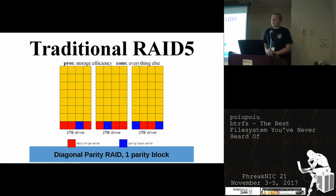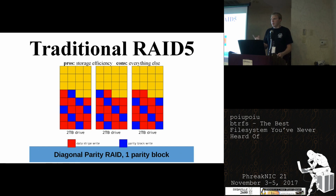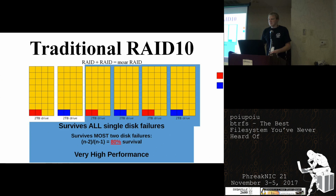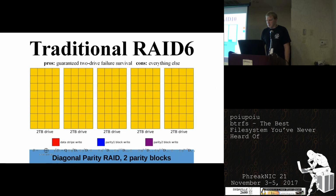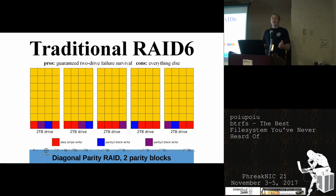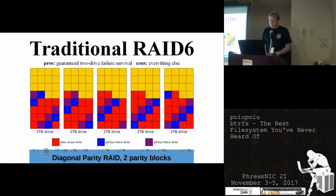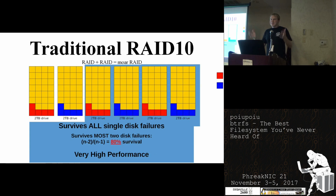So traditional RAID 5. Pros, storage efficiency. Cons, everything else. Slower to read, slower to write, and you do get one drive tolerance. Again, 2 terabyte, 2 terabyte, 2 terabyte. Traditional RAID 6. Guaranteed 2-drive failure survival. Cons, again, everything else. You have 4 or more drives acting as N minus 2. Again, very boring, with 2 terabyte drives. RAID 10, RAID plus RAID is more RAID.